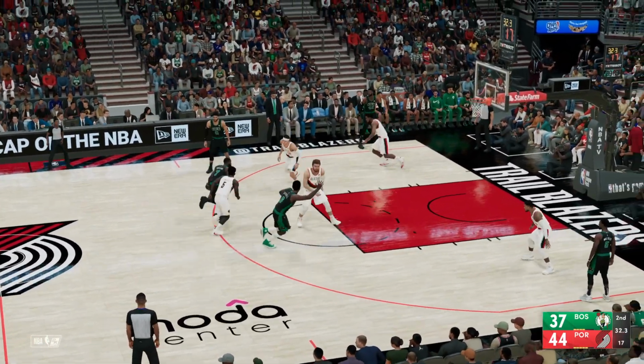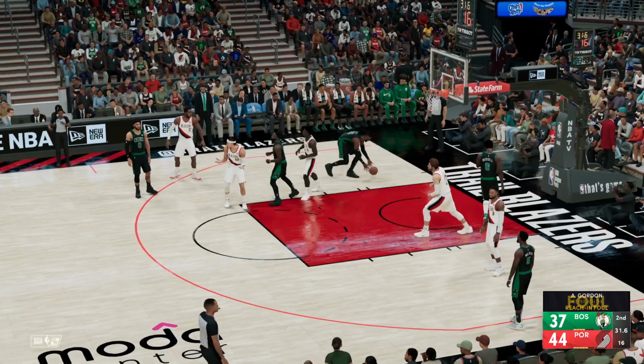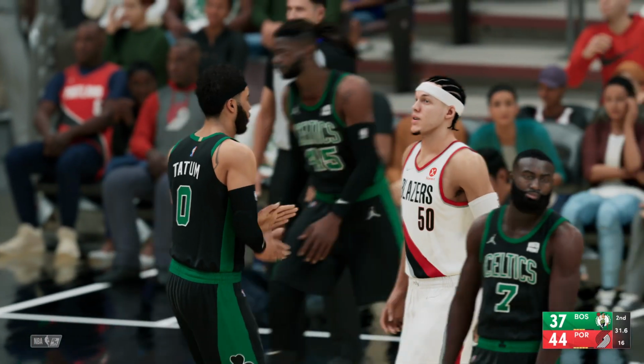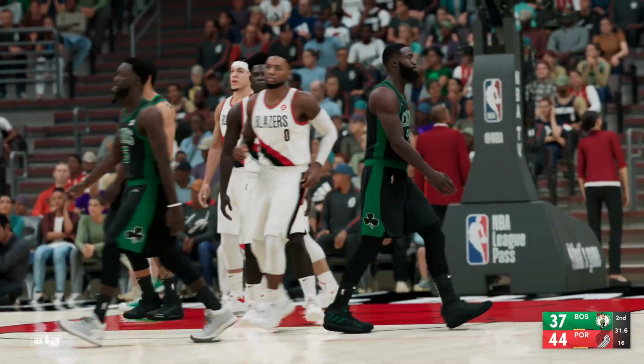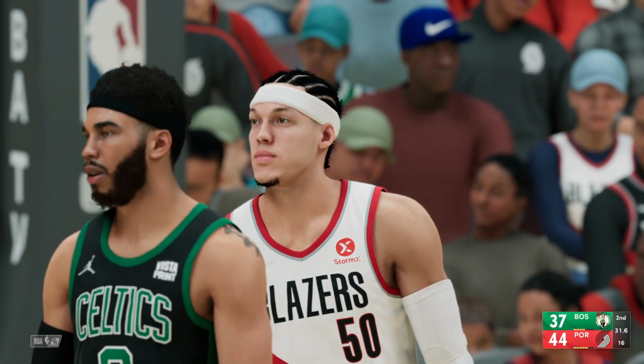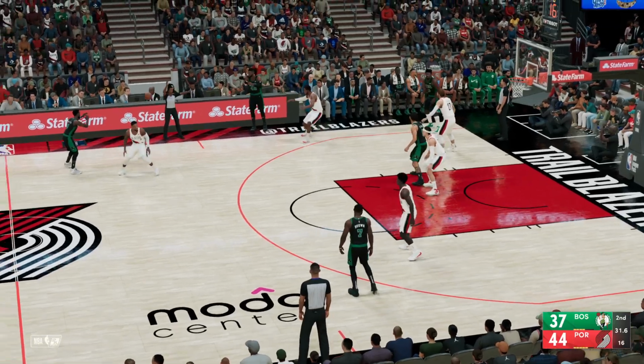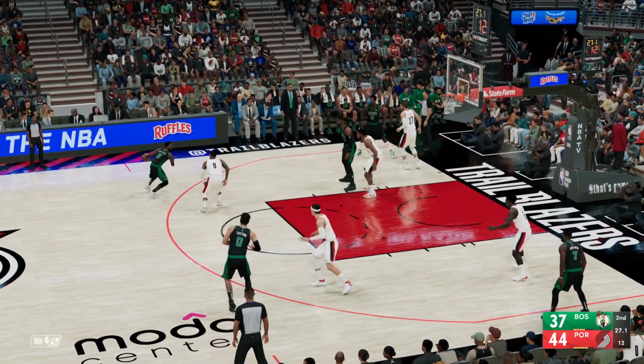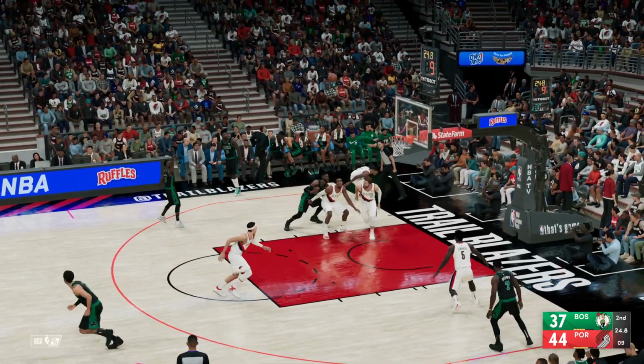Russell a screen on it, and Aaron Gordon gets the whistle that time. That's his first foul, his first personal, 4th team foul. There's 31 seconds left now here in the second. That's a 2-pointer from Walker.